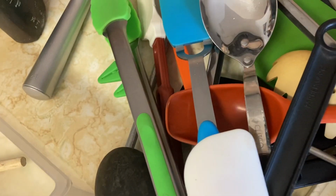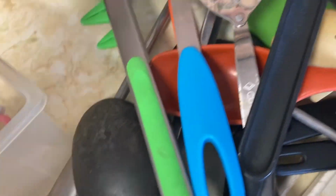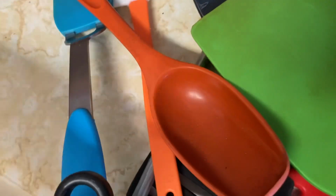Just include it. I only use 2 spatulas most of the time. I prefer these tongs to the metal. I'll probably never use that again. I don't need 2 of these. Oh, of course, I keep all of them. This is my mom's to keep. I like this little spatula here. Keep those.